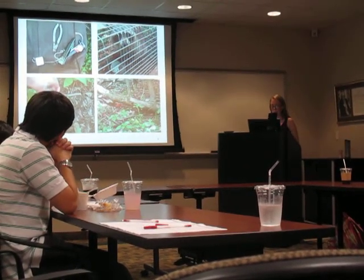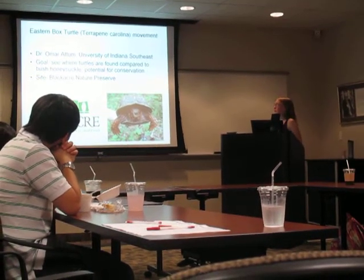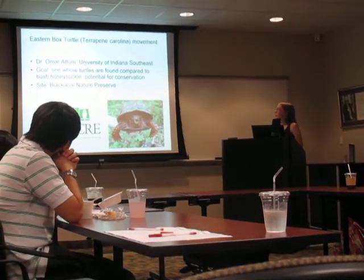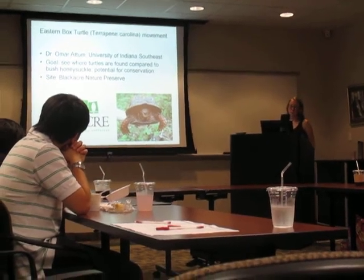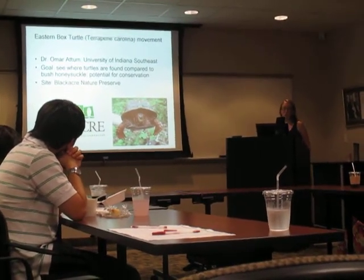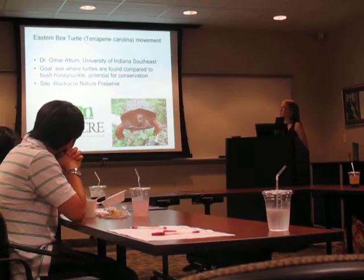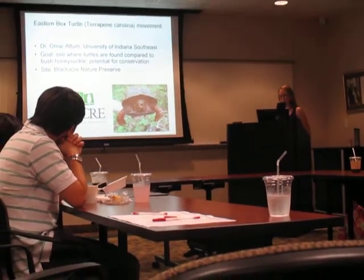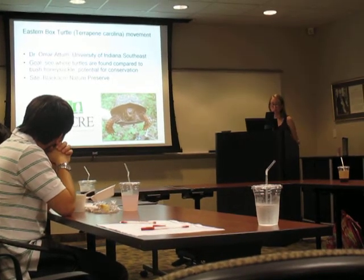And the second study that I'm helping with is in conjunction with researchers at the University of Indiana Southeast, a team headed by Dr. Omar Atum. This study is looking at how honeysuckle could potentially affect the movement of eastern box turtles, which is the species Terrapene carolina. It's conducted at Blackacre Nature Preserve, which is a protected area, a state nature preserve. What we are doing is seeing where the turtles are found compared to bush honeysuckle, and there's a potential to use this information to help Blackacre make a case for why honeysuckle removal is important.